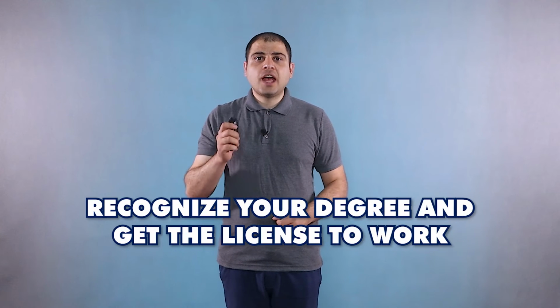Alright then, this was the procedure you had to follow to get the authorization residence permit. Now let's get to the procedure you must follow to recognize your degree and get the license to work as a doctor in Denmark. As I told you, the procedure you must follow to become a doctor in Denmark is up to your nationality and the country you received your degree.